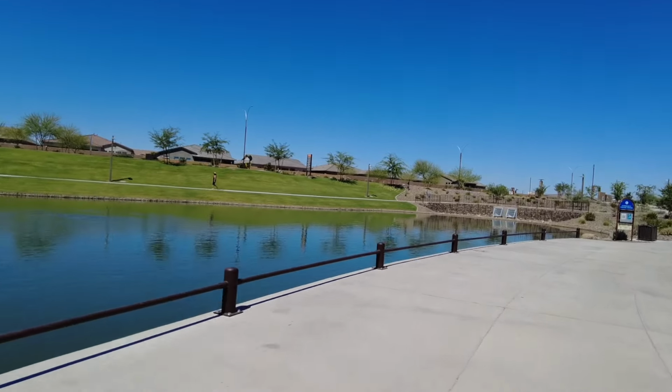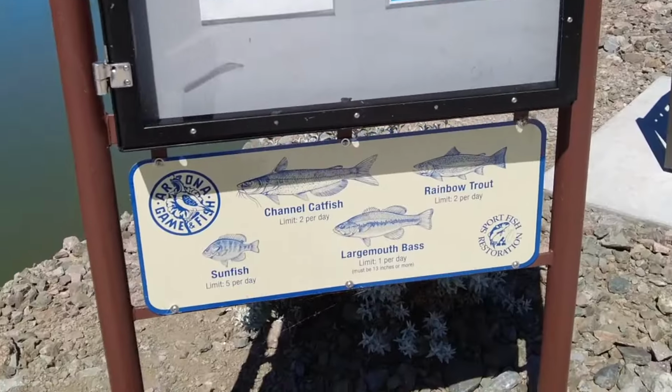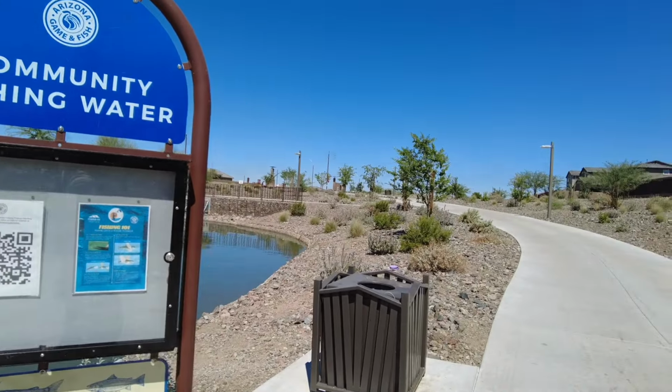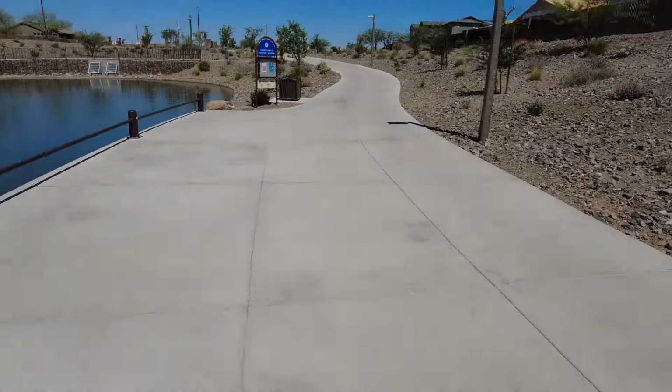People out walking, trying really hard not to fall in. There's the fish we can catch: trout, bass, catfish. Very cool. Okay, that's enough about fish. Let's keep moving on.